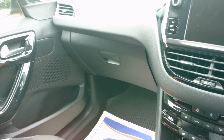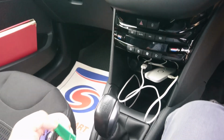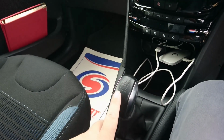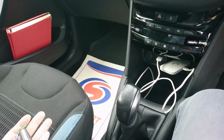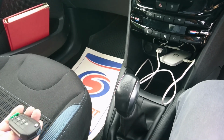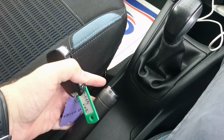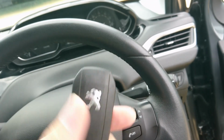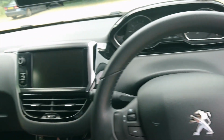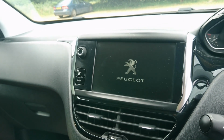We can try the door bin though. The door bin's pretty big. That's not a problem there, is it? Not a problem at all. So, 5-speed gearboxes. It's a shame that the 6-speed gearboxes only really started with the 110 horsepower version of this engine. You couldn't get it on the lower power models, but never mind. Nice conventional handbrake and a conventional key, which we will put in now and have a look at this infotainment system. Right, it's just loading up here.